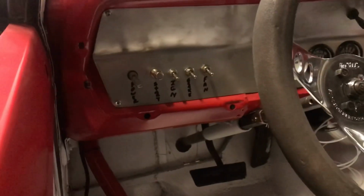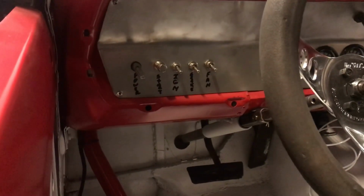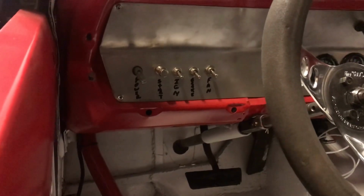But I went and double checked my wiring today behind the dash, make sure everything's good to go. And it's done. I'm going to have some little letters made for all the switches. Right now, I've just got them written out what they are. But it's almost that time, man.